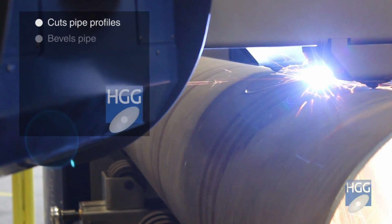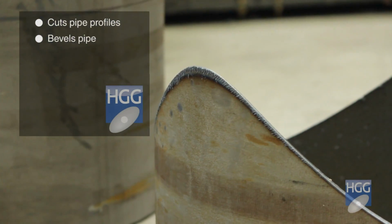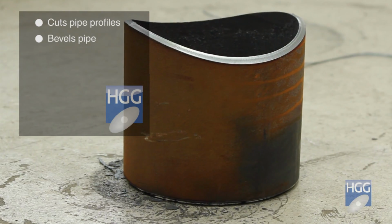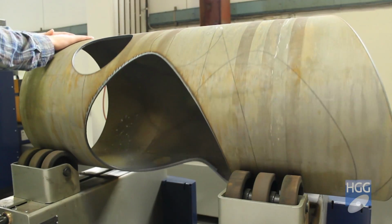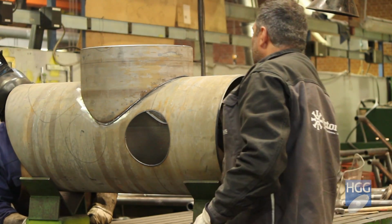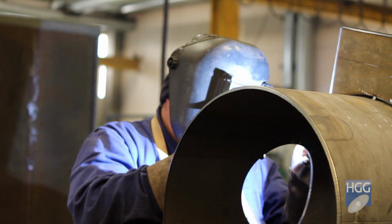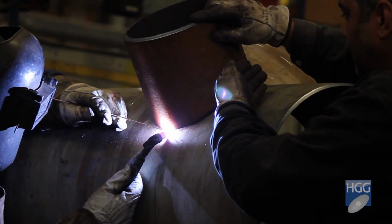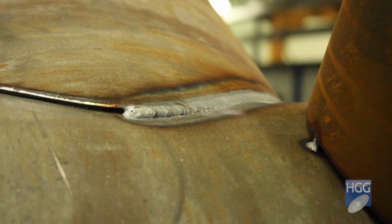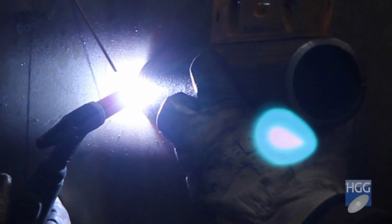Well, the machine of course shortens the pipe, it bevels the pipe, it makes preparations for the further process, which is of course in our case welding, and it makes the welding job a lot easier, because the parts just fit together very nicely afterwards. We save a lot of time doing the weld preparation. Before we did it manually with a cutting torch and a grinder, and it was very time consuming. So now we save a lot of man hours.